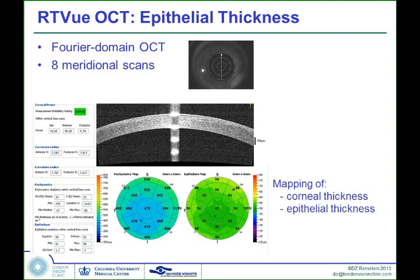Some of the disadvantages for us trying to do this all the time is that it only reaches out to 6 millimeters, which is often not enough for us. And the other disadvantage is that each pixel that you move on the screen is 3 microns.